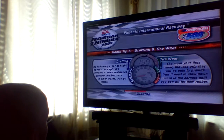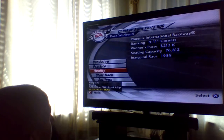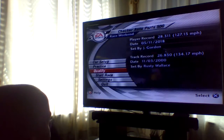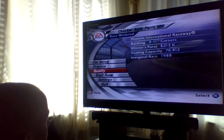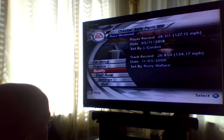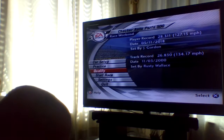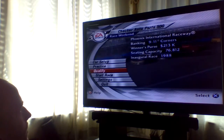I'm curious to see how qualifying is going to go here, if we'll get another pull, if we're going to start in like the ass end of traffic. Phoenix International Raceway, banked 9 to 11 degrees in the corners. Winner's purse pays a pretty nice $213,000, and this place ran its first Cup race in 1988 and seats 76,812 people, and the track record was set November 3rd of 2000 by Rusty Wallace.